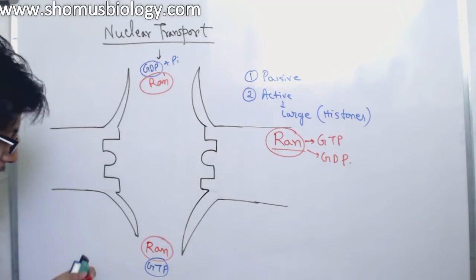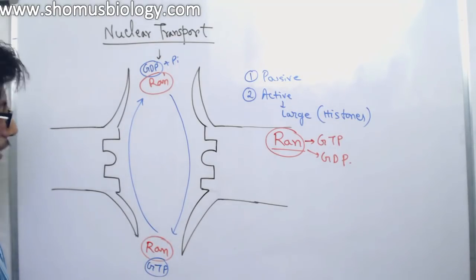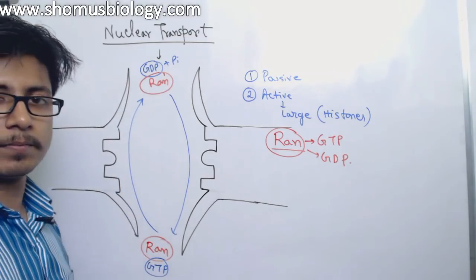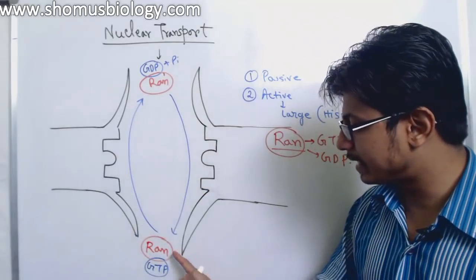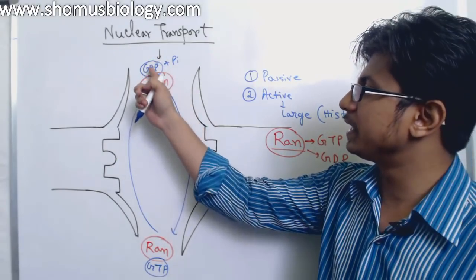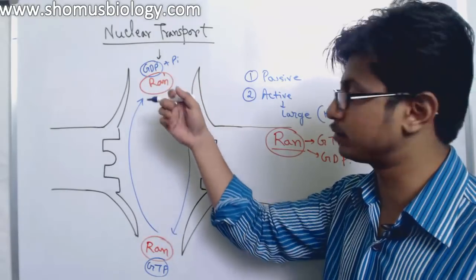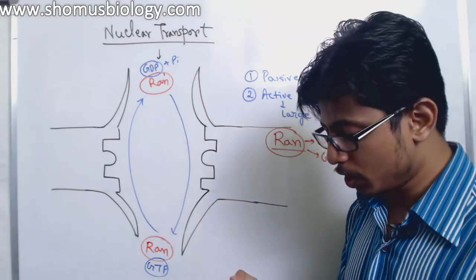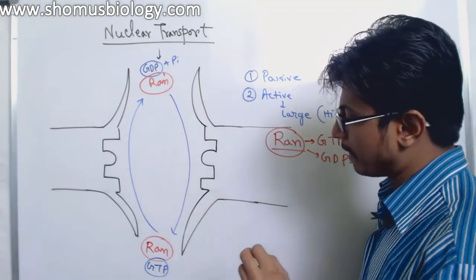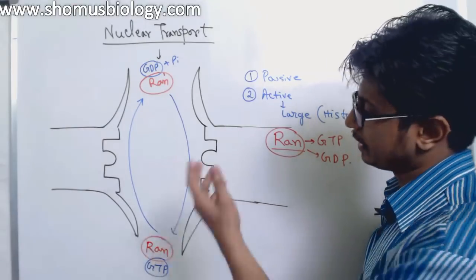So these are the two states for RAN. Now they keep circulating between the states. For example, if I draw an arrow to explain this to you, it will be like this. So as you see, RAN, while attached to GTP, only gets the license to go out of the nucleus. Remember, this is very, very important. So if RAN is attached with GTP, then only it has the license to transfer out of the nucleus. And once the GTP gets hydrolyzed into GDP and Pi, that will be released, and that RAN will not be able to go out. That RAN will only be able to go in, in the GDP-attached form. So this cycle is repeated several times. The process works in a way that only RAN GTP can go out, and RAN in the GDP form, or free RAN, can only come inside.